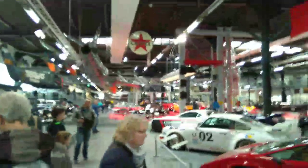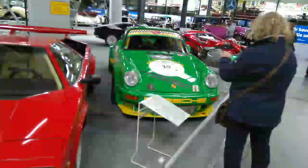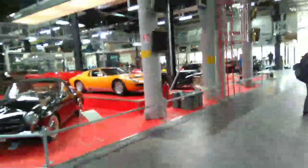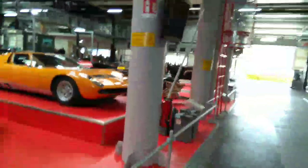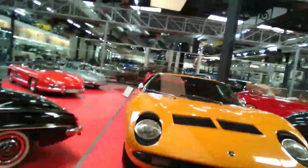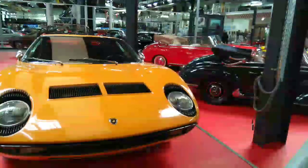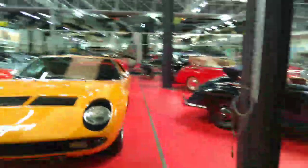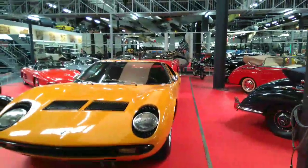Saber, the F86, hanging from the roof there. Oh yeah, here we go. Lamborghini Miura. Yeah, that is really rare. This is the inside of the museum, so if you're into cars, I mean cars and planes and steam locomotives.